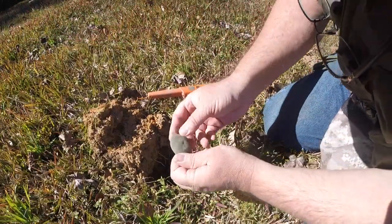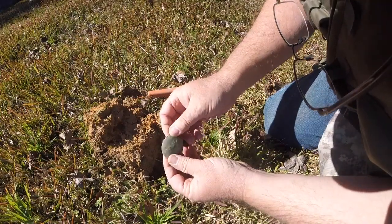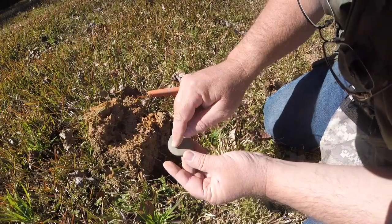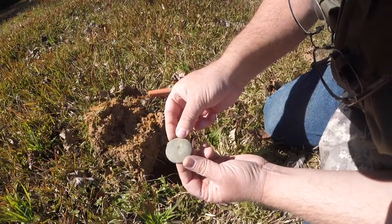Okay, I've got another, looks like a makeup compact. Again, I've cleaned it up here a little bit. I don't see any words on it. It's got like hinges on it right here. It's got definitely some type of design. I only have the one piece of it. That's cool.